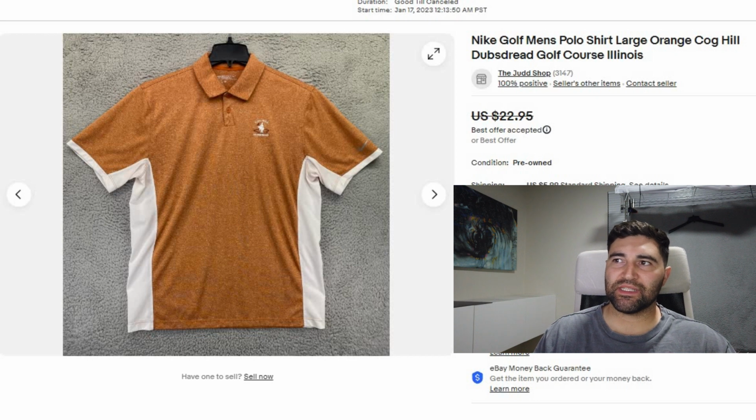Sale number 16 was a Nike golf polo. It took 8 months to sell, and it sold for a best offer of $10 plus shipping. It did have a golf course logo on it, and I don't think it was a very desirable golf course, so that's why it took so long and sold for so little.